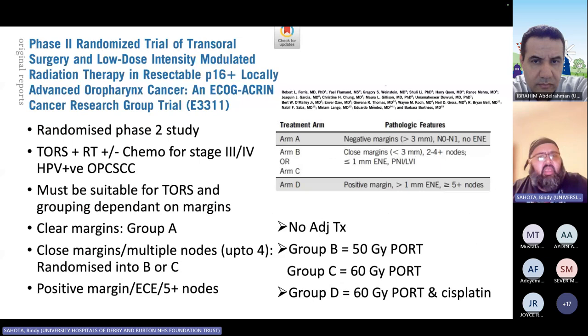If you look at E3311, which was published about 18 months ago, and this is very pro-TORS, you had a randomized phase 2 study with TORS plus radiotherapy plus or minus chemo for stage 3 or 4 advanced HPV positive disease. They must have been suitable for TORS, and then they were grouped dependent on their margin. So they were all going to have surgery anyway. Group A must have had a clear margin. If you go into group B, you must have a close margin or multiple nodes which upstage you.